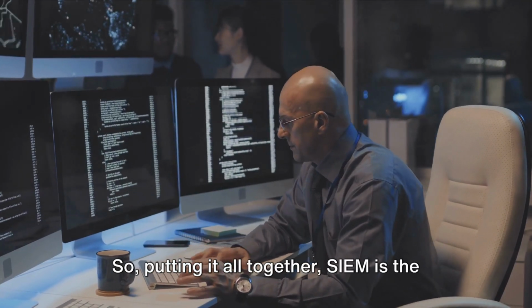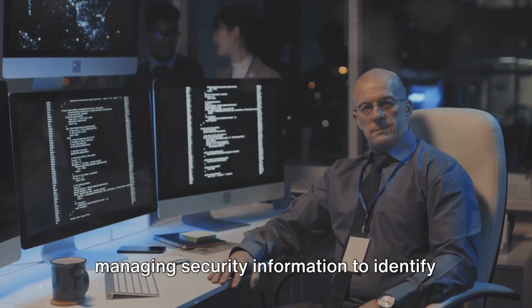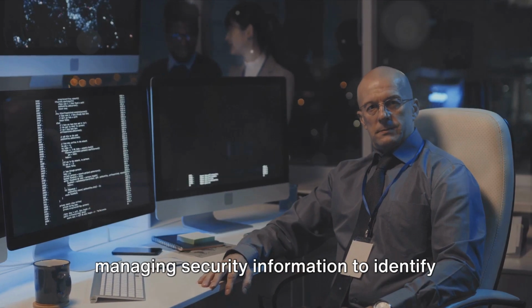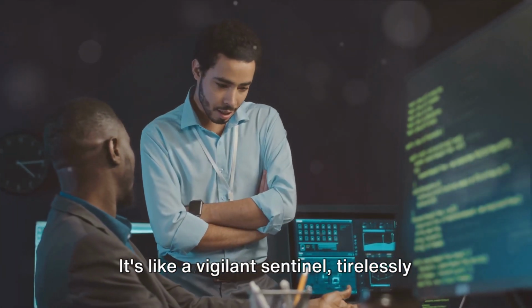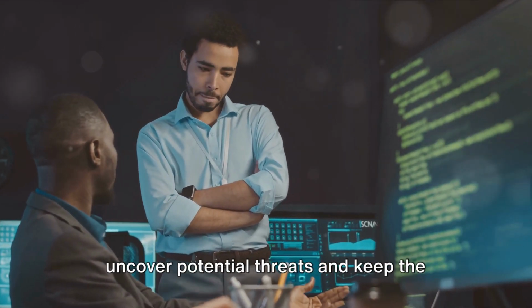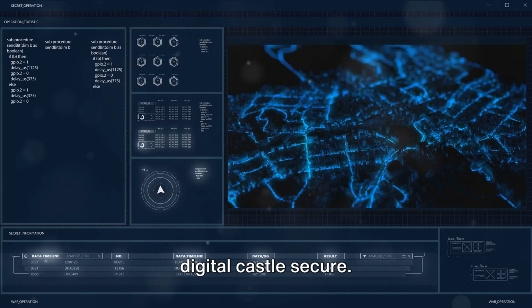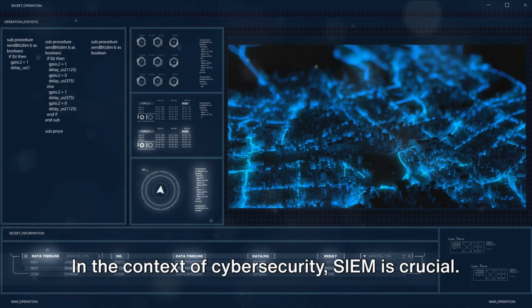So putting it all together, SIEM is the practice of collecting, analyzing, and managing security information to identify and respond to cybersecurity events. It's like a vigilant sentinel, tirelessly sifting through mountains of data to uncover potential threats and keep the digital castle secure. In the context of cybersecurity, SIEM is crucial.